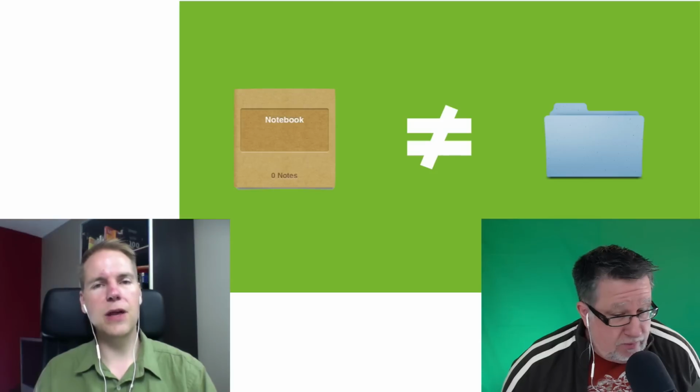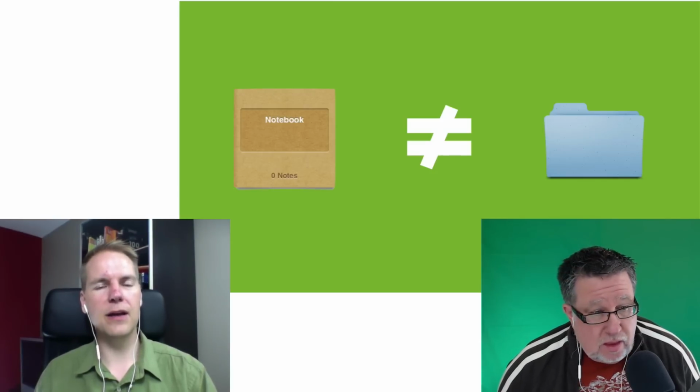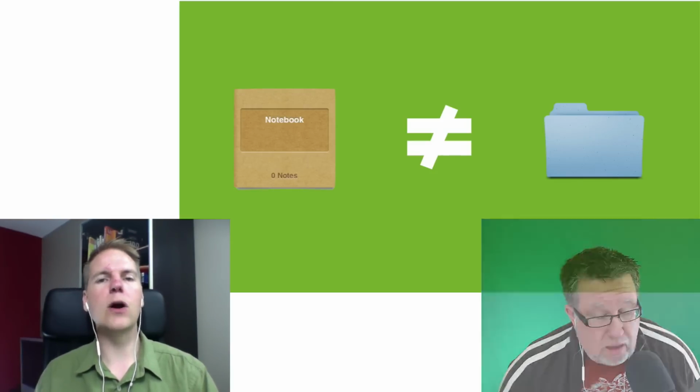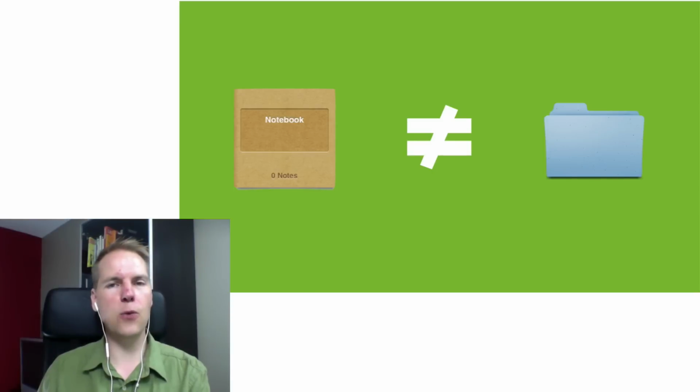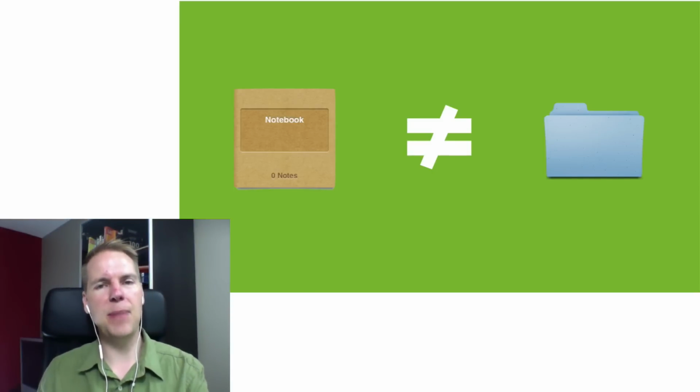Sure, and if you want to use that metaphor even further, when we're going paperless with Evernote, if we were applying this to physical information, what we're really doing is taking that document, say our phone bill, and stapling it to a page in the notebook. That's basically what we're doing. We're just doing it all digitally.